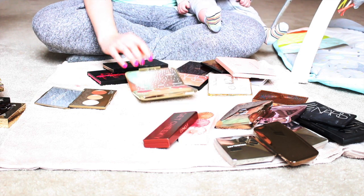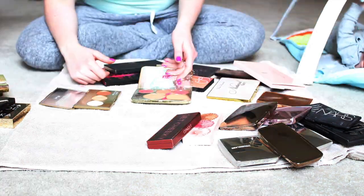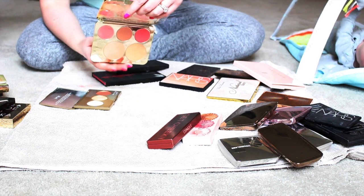God, I wish I could lower the lighting on this a little bit. Okay, I don't know if that helped at all. I don't think it did.